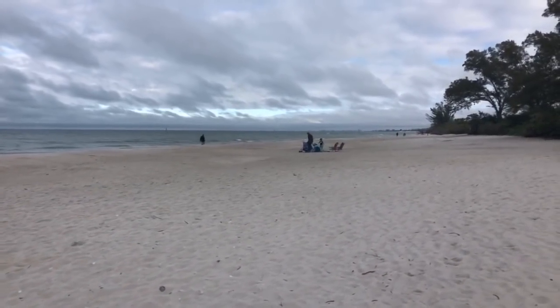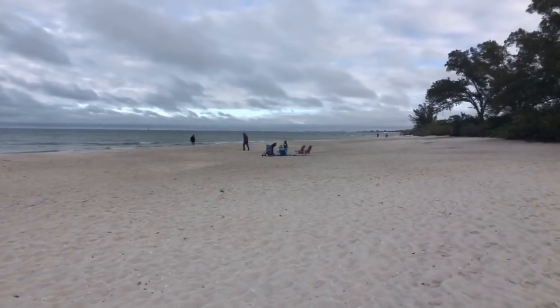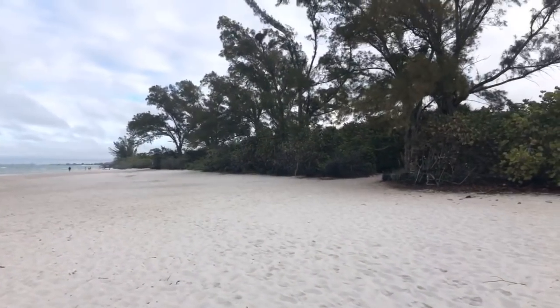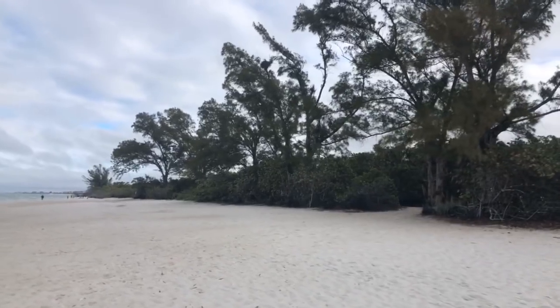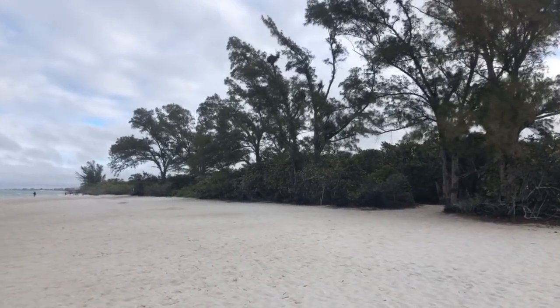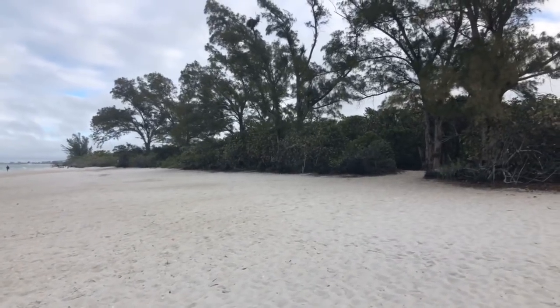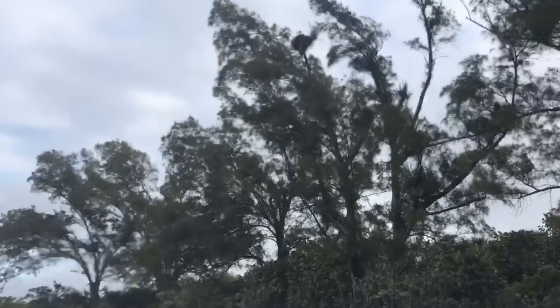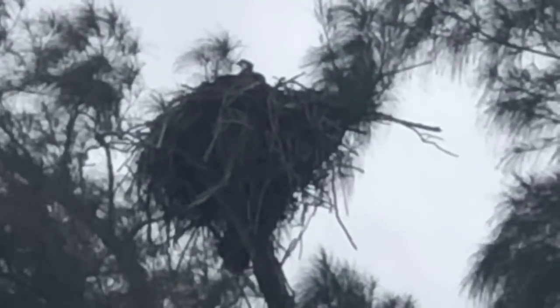All right, well, it is time to sign off. I think I see an osprey head sticking up in the nest. Let me see here before I sign off if I can get you a look at one of our ospreys. Darn it, there's a branch right in front of it, blocking it. Just kind of blowing in front of the osprey's little head there. There you can see the osprey up in the nest.